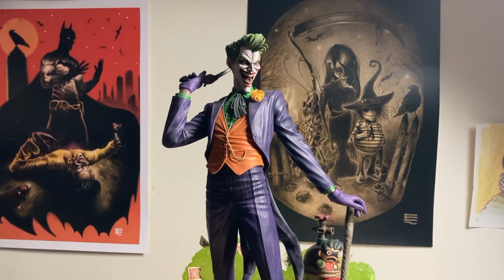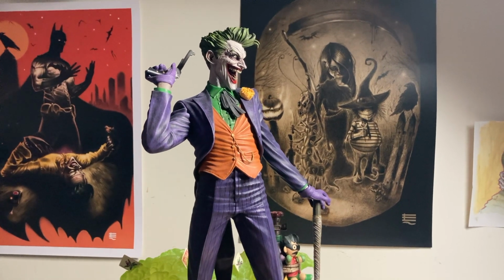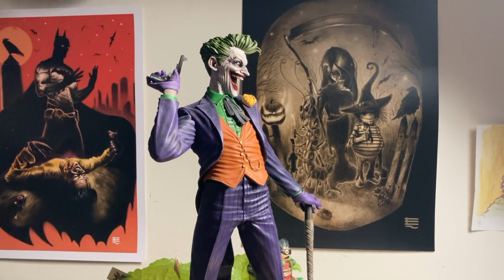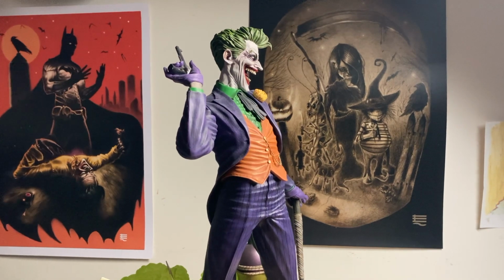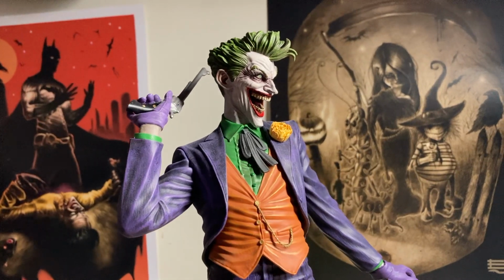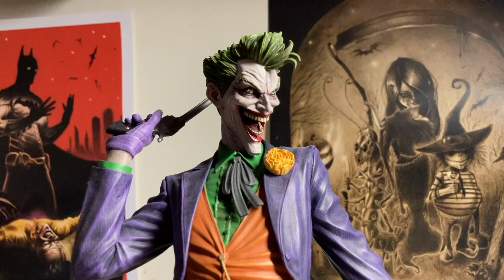So he's the only villain I have in my collection. That's all I'm saying. You know, I have very limited space, and I'm a Batman fan. Of course, I would love to have more villains, but you gotta know your limits. But some pieces are truly must-haves, and this is definitely one of those pieces.